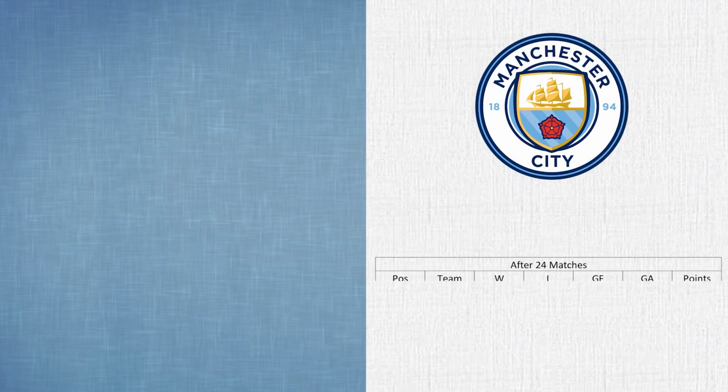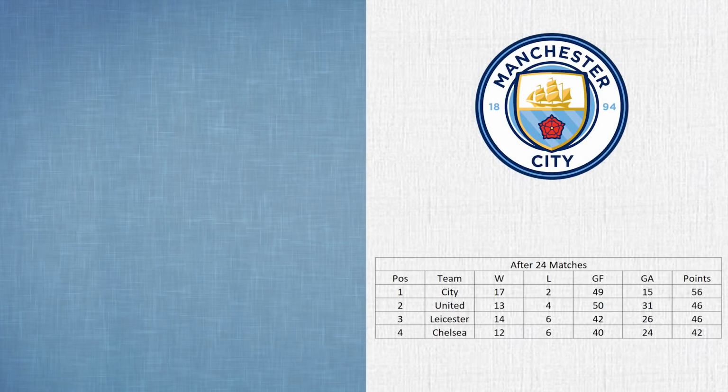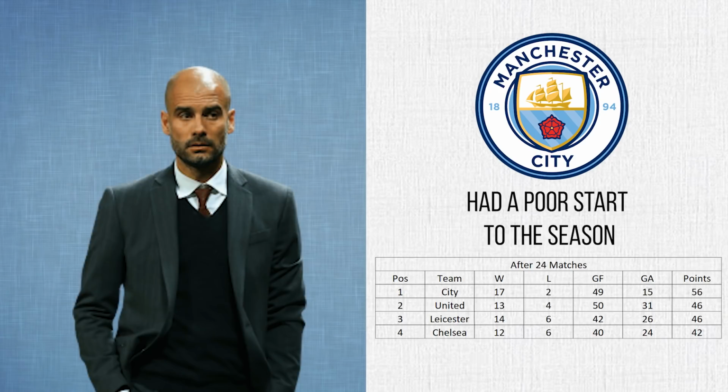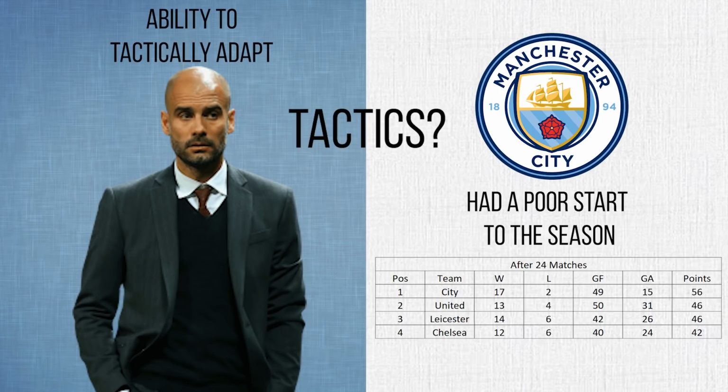Manchester City find themselves comfortably top of the Premier League, 10 points clear of the nearest challengers. After a poor start to the campaign, this looked highly unlikely, but Pep Guardiola has once again shown his ability to adapt his team's style of play and find new solutions within his squad. But what tactics exactly have allowed Manchester City to get into this position?